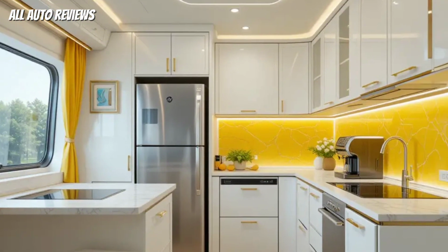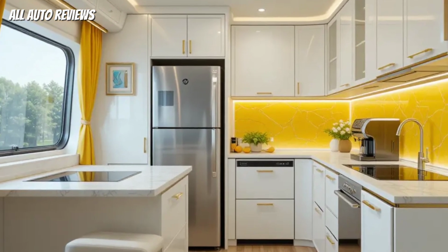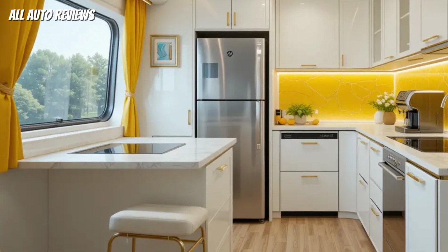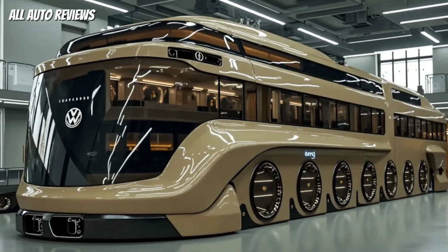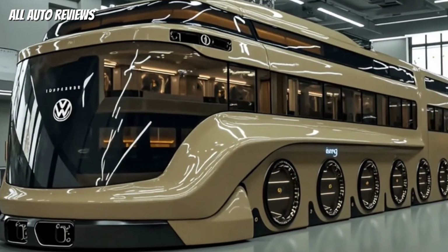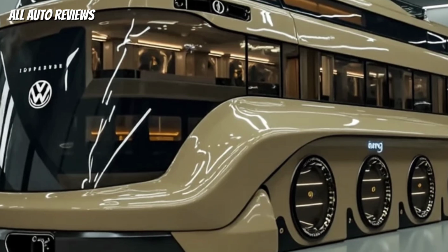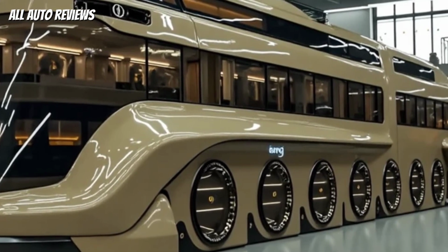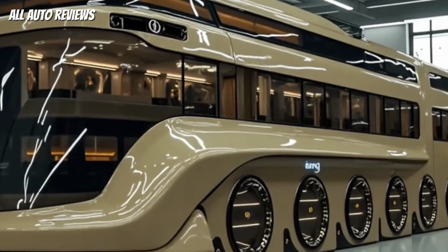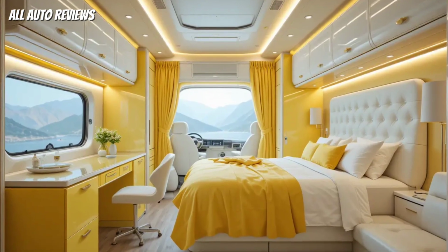Tech-wise, this limousine motorhome is loaded. There's an advanced infotainment system with voice control, 5G connectivity, and satellite-based navigation. The vehicle can even be driven autonomously in select modes, allowing you to relax or work while on the road. Safety is top tier with adaptive cruise control, lane keeping assist, a full suite of cameras, and a reinforced chassis built for impact protection. So who's this motorhome for?